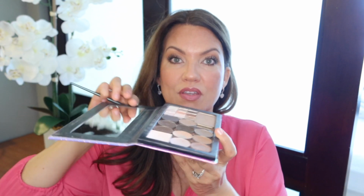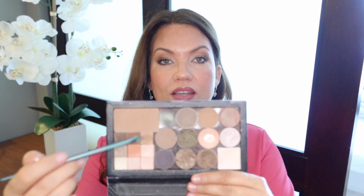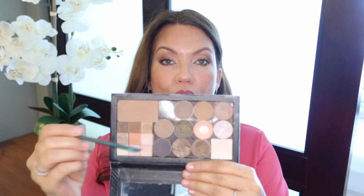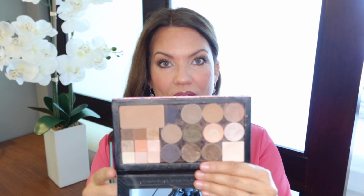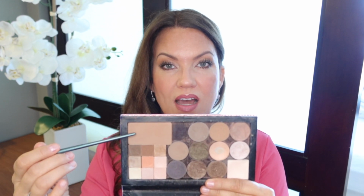And then, let me just turn it this way. These are magnetized in here, and the ones that are not magnetized, I can buy the little magnet things to glue on the bottom. This palette is sold empty. But what I do is I put in the makeup that I'm going to use on a daily basis. This, I just recently got it, so I'm testing it.